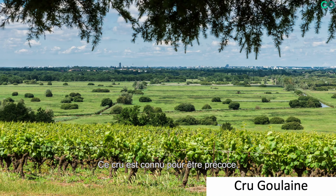So this cru is known for being very early because, thanks to the south exposure and the very sandy soils, the ripeness of the grapes comes very, very early. It leads to very rich wines.